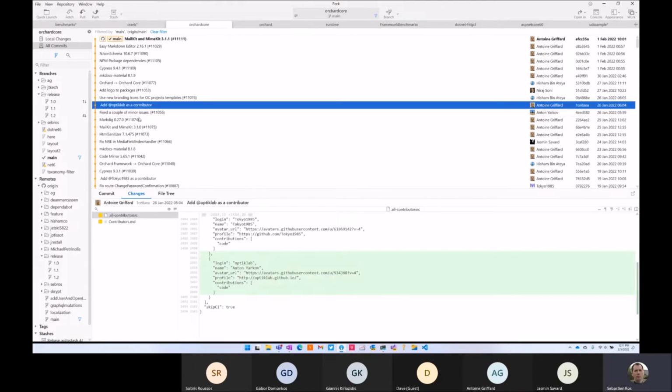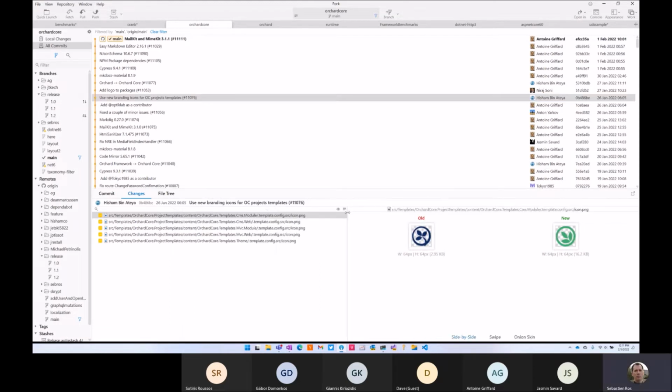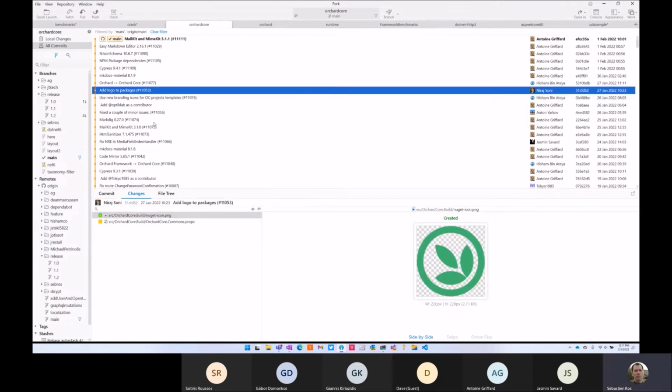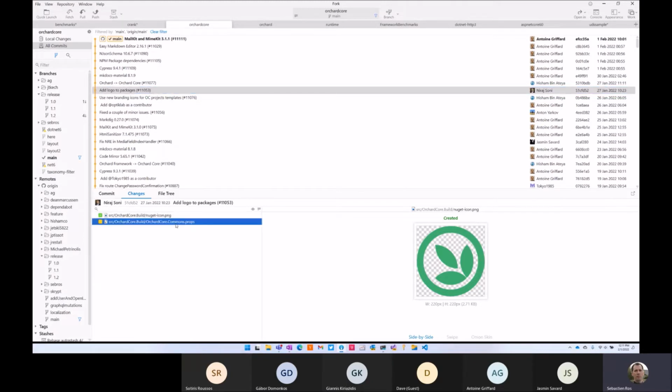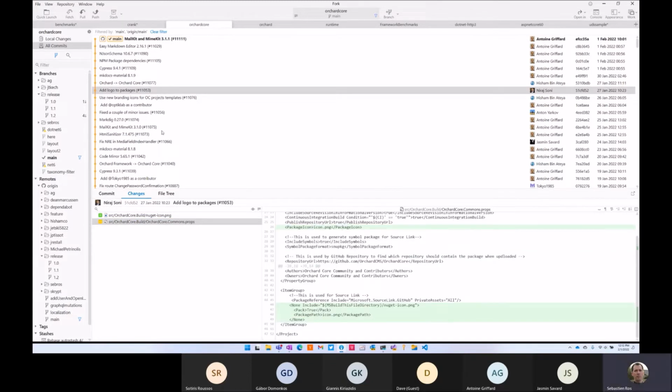New contributor, Markdig Lab, new branding icons for OC project templates. Yes, because the icons need to be inside the package. Okay. Oh, these are the old ones and the new logo, which is much bigger also. Okay, add logo to packages. Because today the org has the logo, but not the package. The package has a random default logo, so now it's updated. Okay, and it's in the package.